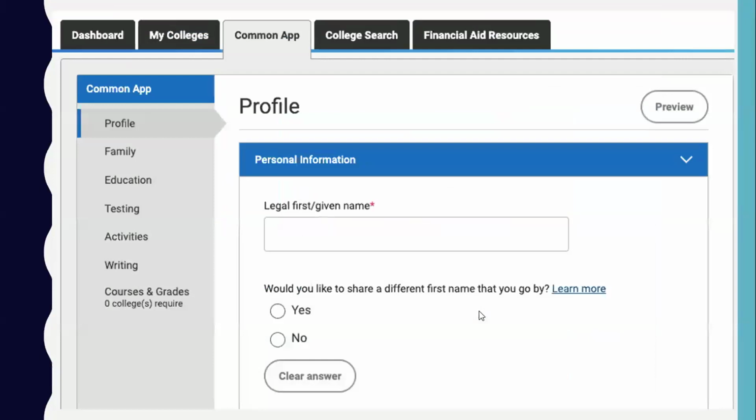Then in the Common App tab, this is why it's called Common App, because they'll just fill this out one time for all of the schools. So they'll do their profile, their family and education. That's where they'll put their GPA and their rank, as well as their senior courses. Testing is where they could put SAT and ACT scores. Their activity section, they can list 10 activities. This would include everything from work to sports, volunteering, clubs, extracurricular activities, personal interests, passion projects, anything like that. They'll have 10 spaces for that.